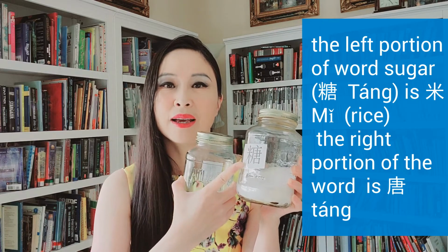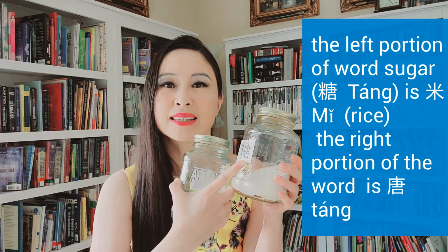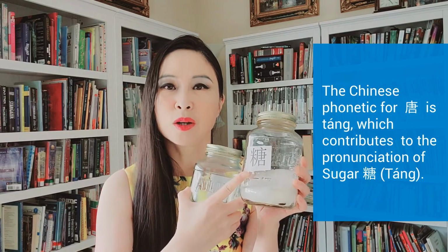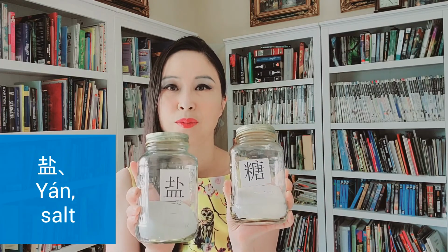If you look at this one, on the left-hand side, mi for rice. The right-hand side is tang for the pronunciation. Together it makes one word, sugar. I will associate rice with sugar because they are both carbs. So this one is sugar. This one, on the other hand, is salt. Yan, tang.